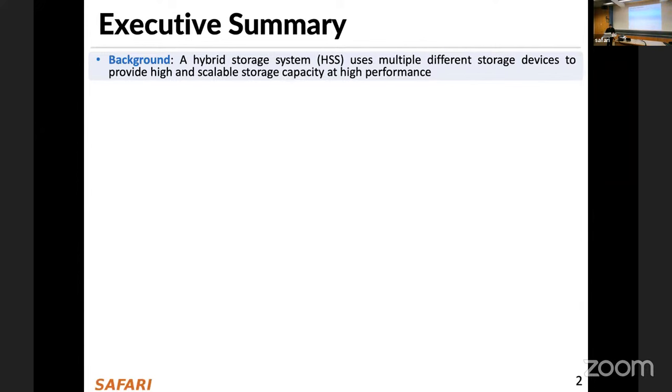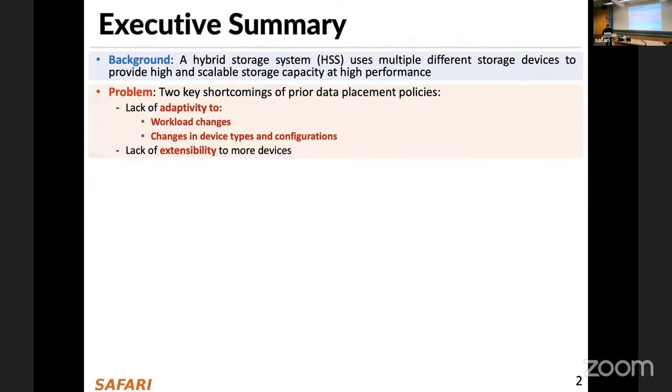So the background is that with high-end storage devices, what we get is limited capacity, and with devices which have more capacity, the performance takes a hit. So what a hybrid storage system does is it combines multiple storage devices to provide high-end scalable storage capacity at high performance. The problem with some of the prior data placement policies is they lack the adaptivity to changes in workload and changes in device types and configurations. They also lack extensibility to more devices. We'll look at all these things in a bit more detail soon.